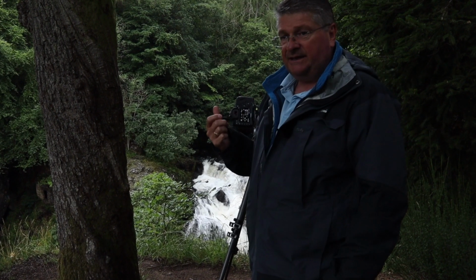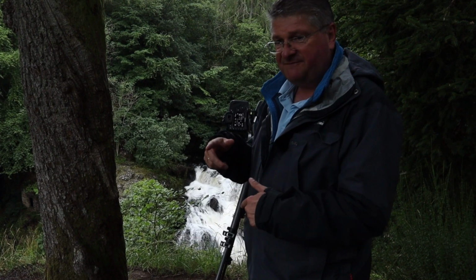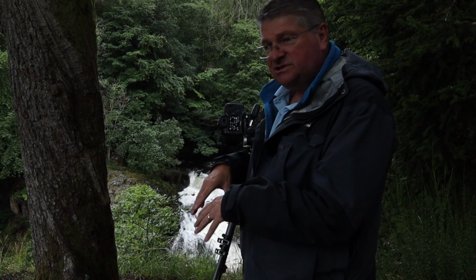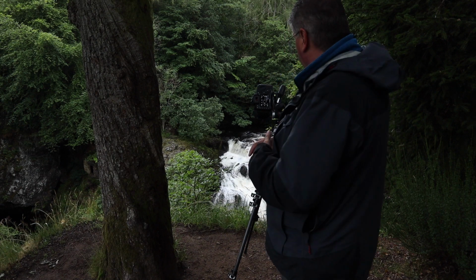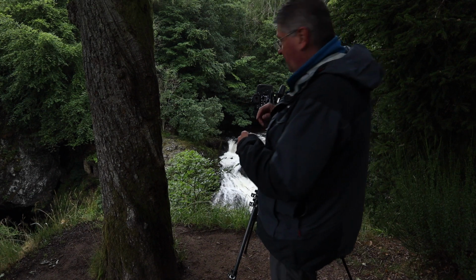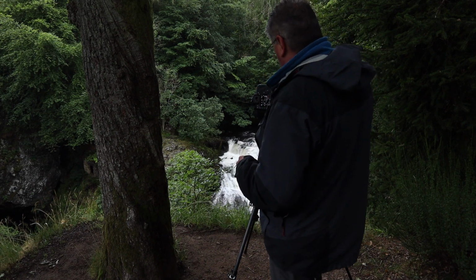So the Linn Waterfall, we mentioned earlier, the top half is 6 metres, the bottom half is 18 metres. But the dark pool at the bottom of the waterfall, they reckon that's about 30 metres deep. So it's quite a significant waterfall, and quite a dangerous one if you're not being careful. So I'm just doing a quick exposure compensation.